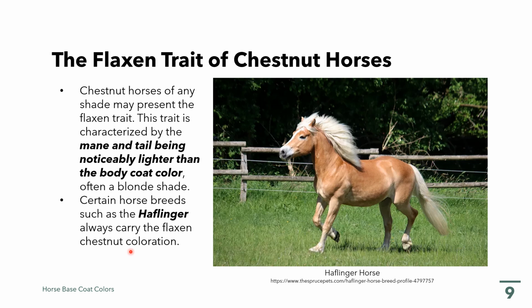The flaxen trait is probably caused by a genetic mechanism that affects the red pigment produced by the chestnut horses, but it does not affect the black pigment existing in other horses, such as the black and the bay horses.